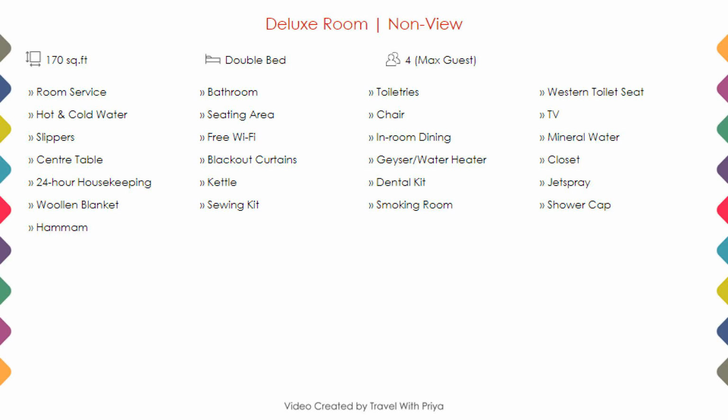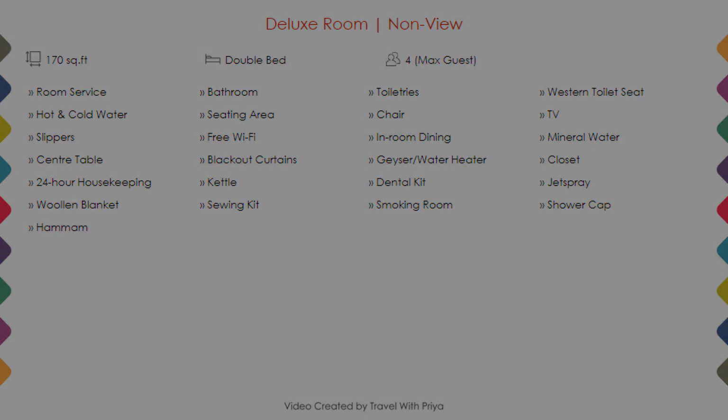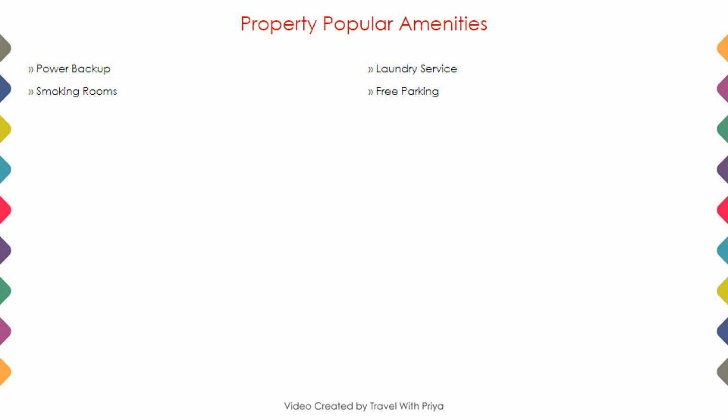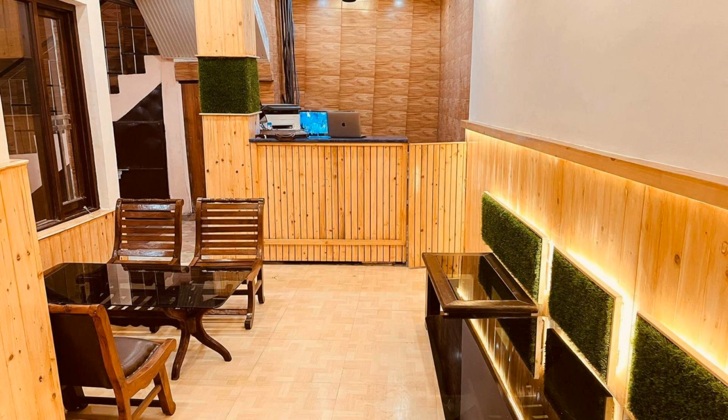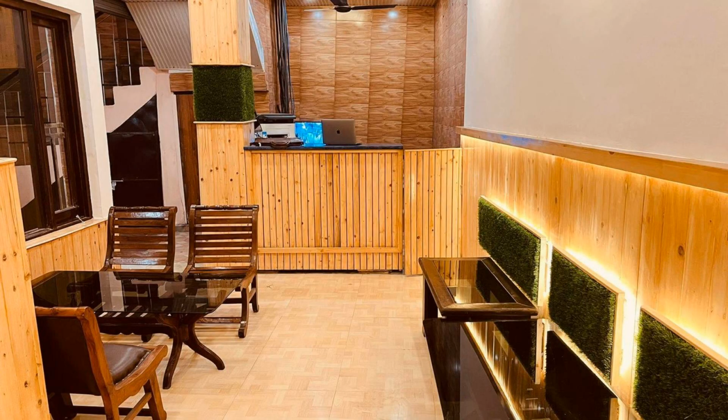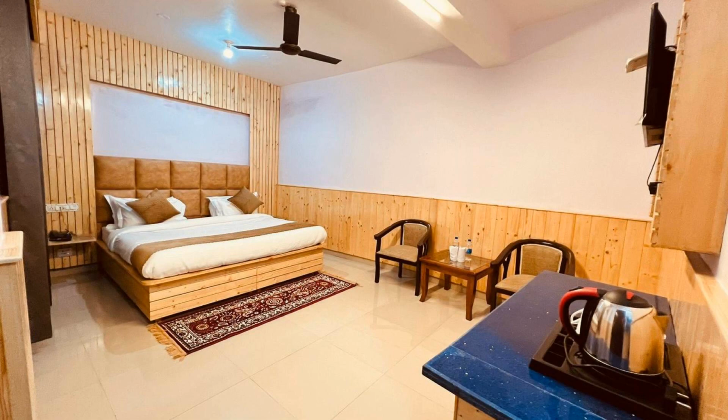Room category 2. Next we talk about amenities of this hotel, so you can see on the screen. Categories of rooms are available online. You can book them online and enjoy your stay.